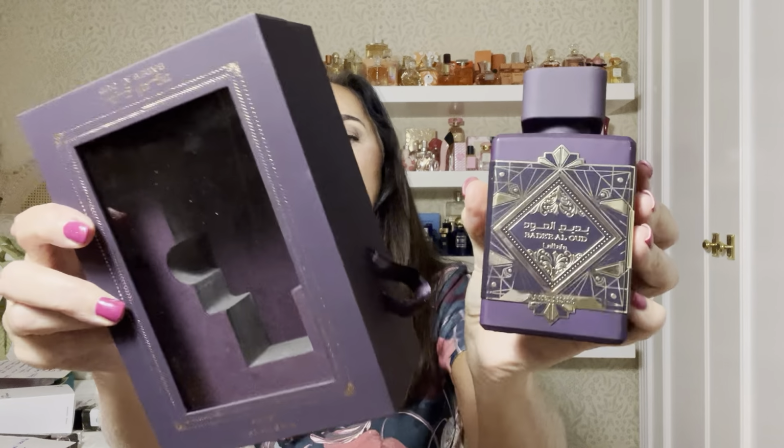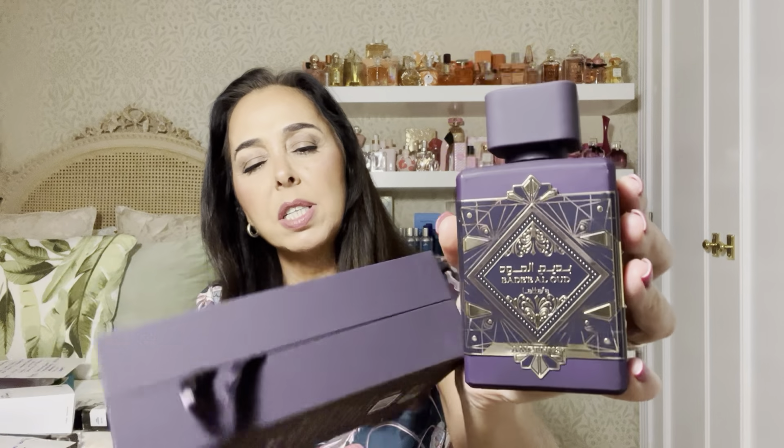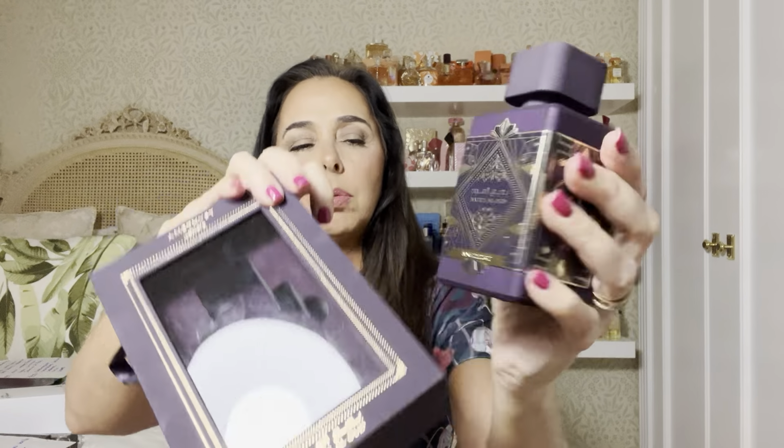So the dupe for Atomic Rose, it's this one. Comes in a lovely bottle, in a lovely luxurious box, purple like this. This one is by Lattafa and it's called Amethyst something. I will write it down below because it's a very long name. Amethyst Badee Al Oud.